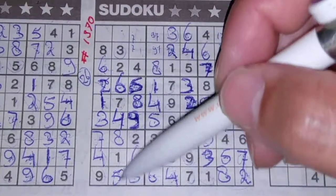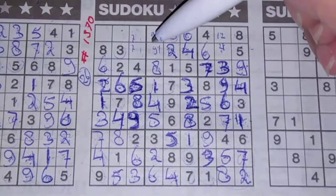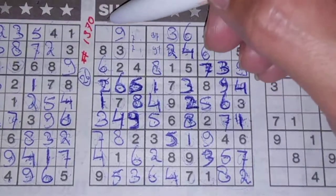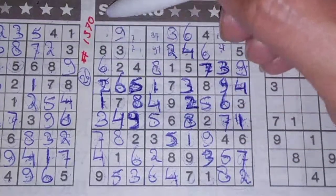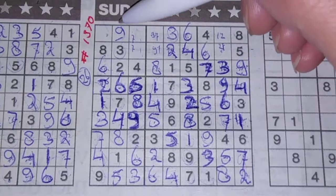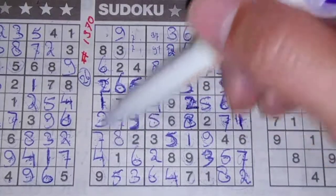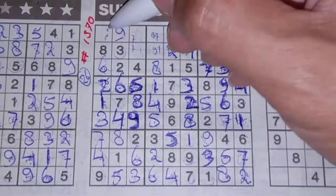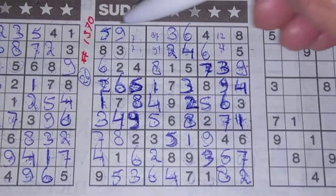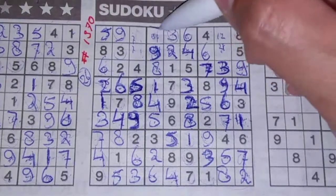One box left in this column for the number 9 is missing. One box left in the first column for the number 5 is missing. We have a 9 now, so no 9 there. 9 should be here, and a 7 goes there.